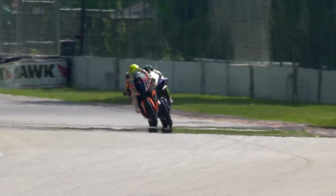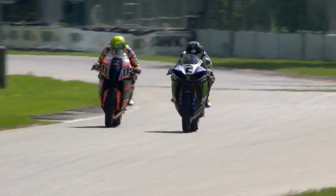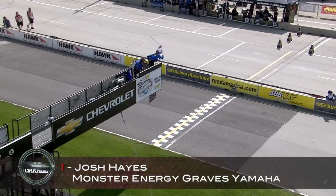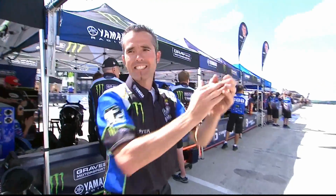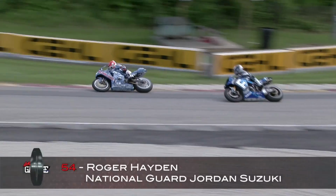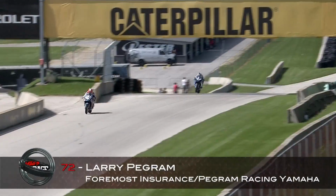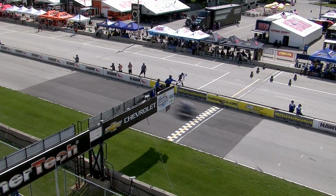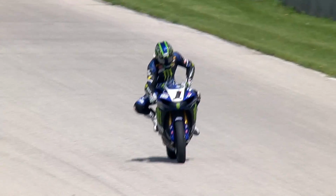Here, passing number 11, that's Chris Fillmore on the KTM HMC Racing KTM Superbike. But it was all Hayes out front. He would take the checkered flag, his 4th in a row. Elkhart Lake, his team celebrating. And how about the battle for 3rd place? The final spot on the podium went to Roger Hayden on the National Guard Suzuki. Larry Pegram on that Foremost Insurance Pegram Racing Yamaha just couldn't keep Roger close.